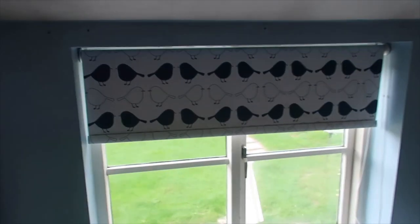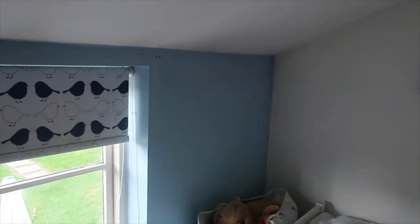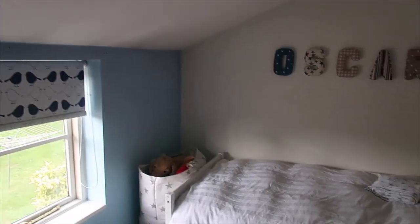This is Oscar's room. We have done nothing to it since we moved in. The only thing we've done is put a blind in. So I'll just show you that. So we put this blind in, but as you can see, the walls are all in a pretty bad state. Holes in the walls, the ceiling's cracked, it leaks. So I really didn't want to show you these rooms, but this is just Oscar's room.